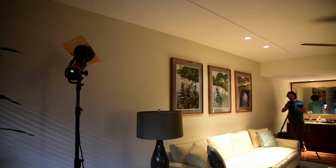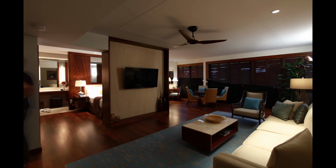So the first strobe I'm going to add is going to be right over here. The reason for putting the light over there is because I want to bounce it off the ceiling and add a little bit of fill to the dining room area and the foreground. So now that I've added my first light, I think that area near the window looks good, but I think it's a little bit too dark in the foreground.